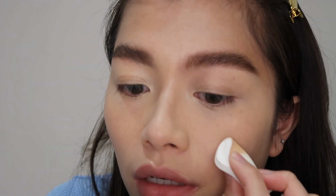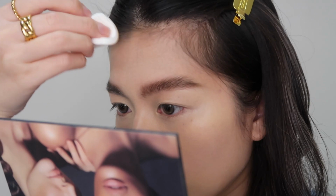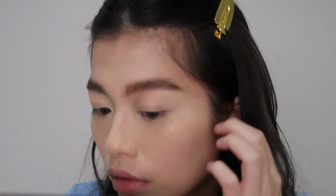Because it says it's full coverage, and I have this little red dot here, I want to see, can you cover it? Not bad, honestly, not bad. I do look poreless, which I quite like. I'm not sure would this look cakey though.